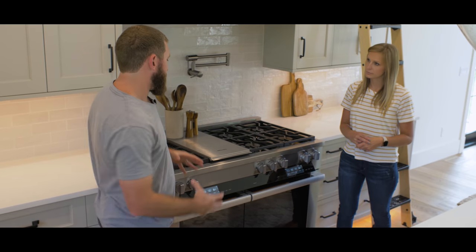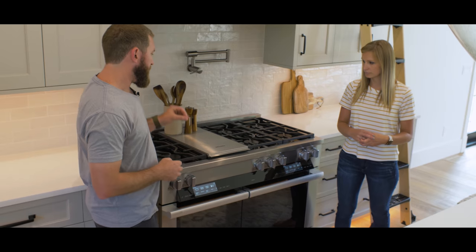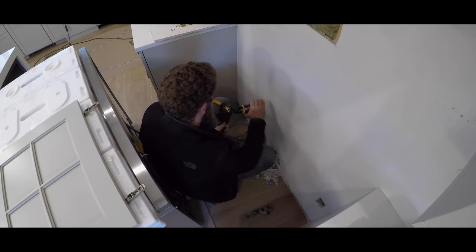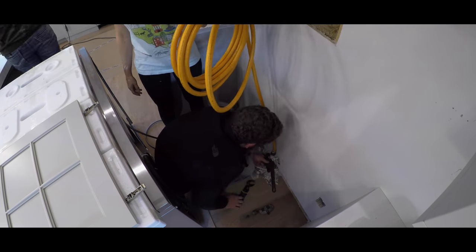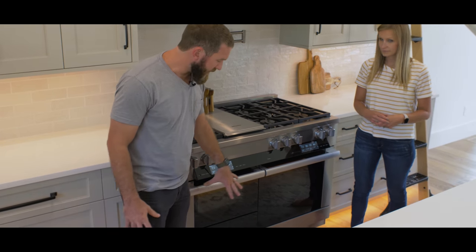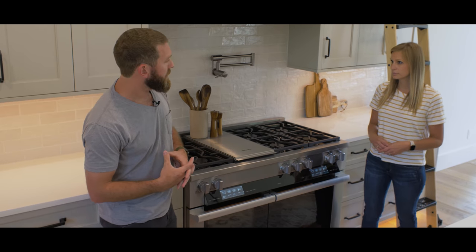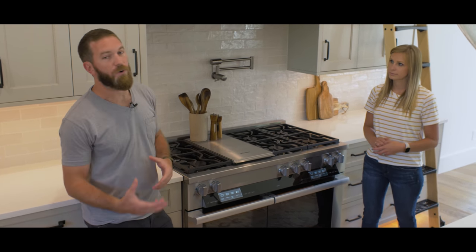So this range is actually known as a dual fuel range. And what that means is essentially that there is gas run to the cooktop, because cooking with gas on the cooktop, if you're not aware, it just heats things up faster and it gets your water boiling quicker in a shorter amount of time. And then we've got electric running down to the range. The reason for running electric to the range is that you get a more even heat out of electric. The other thing that we had to run to this range as we were installing it was water.